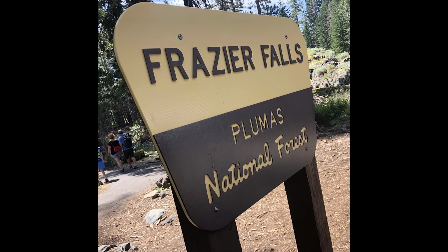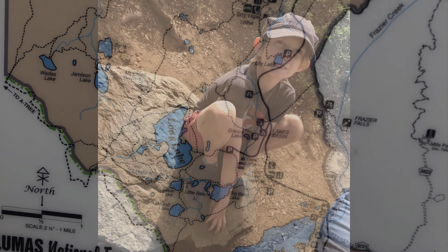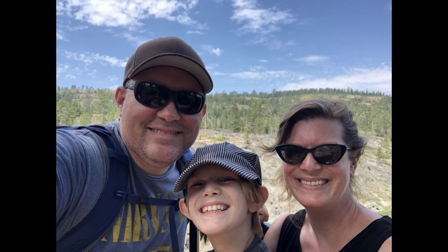We were camping with another family up there, and the great thing about camping with someone who spends a lot of time in the area is they know where all the cool spots are. So we made a trip up to Fraser Falls. Now that's Matthew in his guardian gargoyle pose, as he calls it, and then there's all of our goofy looking mugs having a great time at the top of the hill.